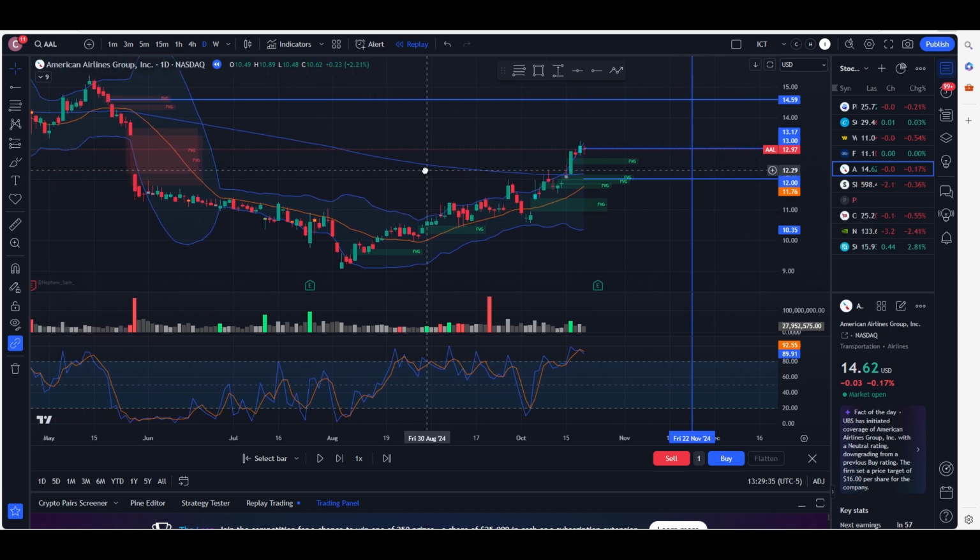Looking left, we see that we haven't completely filled this gap at that point, so we could expect that this gap will fill. There's also an unfilled gap up here at $14.59. So we're bullish on American Airlines. Seeking Alpha did also have a buy quant rating. Again, I don't put necessarily a ton of bias or a ton of confidence into that, but it is made up of multiple different components. It does give it that buy rating.